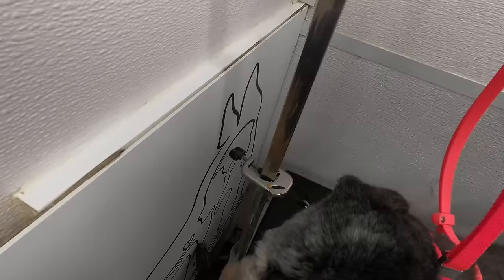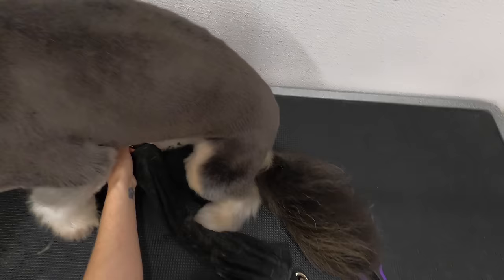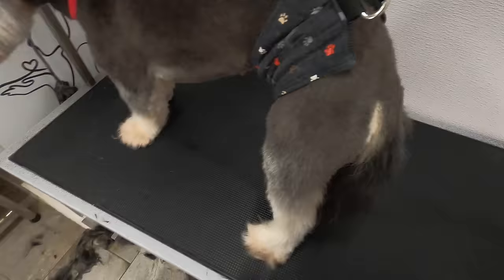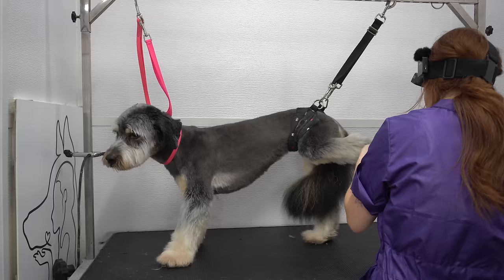Sorry, buddy, but you bite me. And your nails are extremely long. So I'm also going to put him in a belly band so that he can't spin. I don't have to muzzle him for the back ones, but I do have to muzzle him for the front ones because he can get me. These back ones aren't too bad. It's the front ones that are really long. It's okay, buddy. It's okay. It's okay.